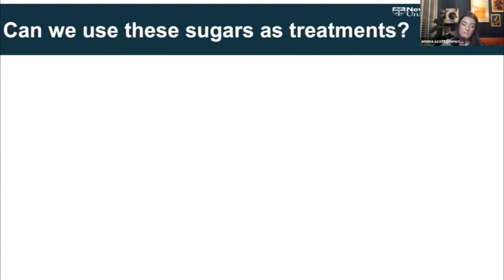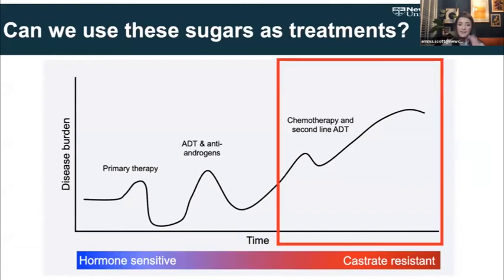So the next thing is, we know they're important, we know they're in prostate tumours. Could we use them to develop a completely brand new treatment? And so that's what we're trying to do now. So you might remember earlier that I showed you this schematic, and I said for these men here who've got castrate-resistant disease, there's no treatment options available. They have chemotherapy and manage it.